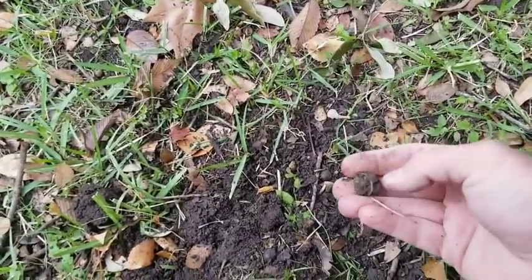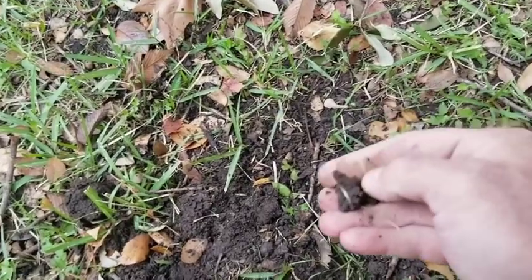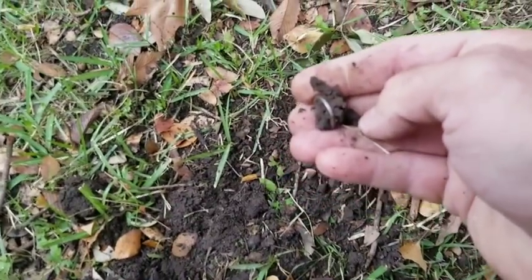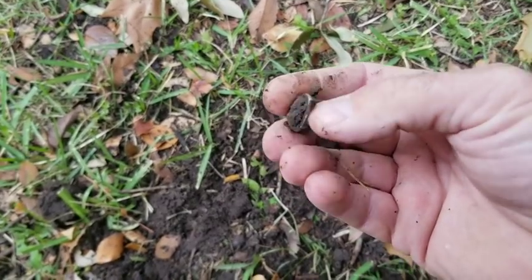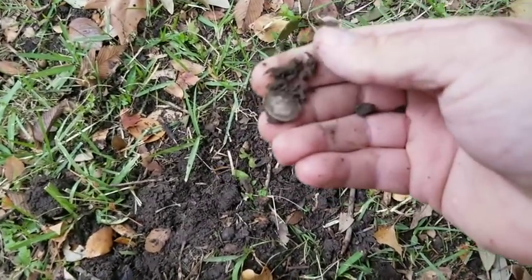Oh, right there. I see the rim of it right there. Have not wiped it off yet. You can see that rim. That definitely tells you it's silver. And it could be a Rosie, and that's fine with me. I don't care. It's silver coin, silver coin. It is a Rosie.